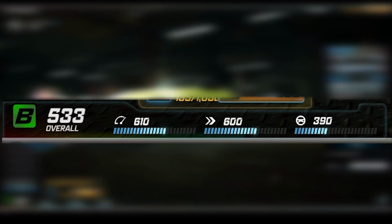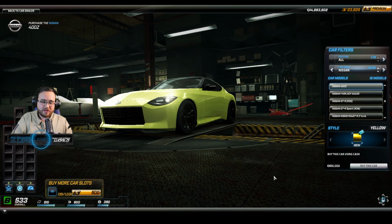We get an overall of 533 B-Class, top speed of 610, acceleration of 600, and handling of 390. Now, I don't expect it to do too well in the corners. It might actually be better for team escapes, which is about time that you had a car that's better at team escapes.